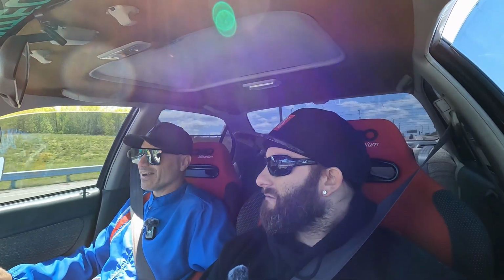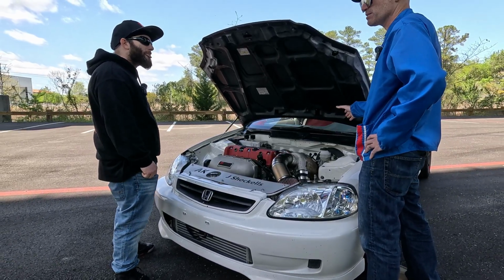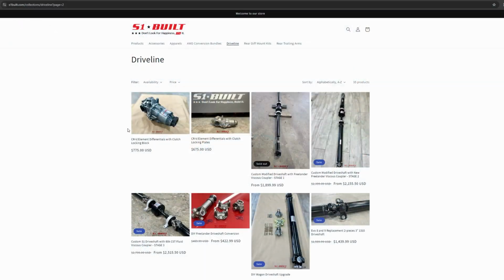Now all-wheel drive makes this thing even easier to drive too. Oh yeah. No spinning. I love this thing, man. If I want to drive normal, she drives great. So yeah, CRV transmission, and then what's in the back? Is it a CRV rear diff? It is. Yup. And is that built as well? That's built. Yes.